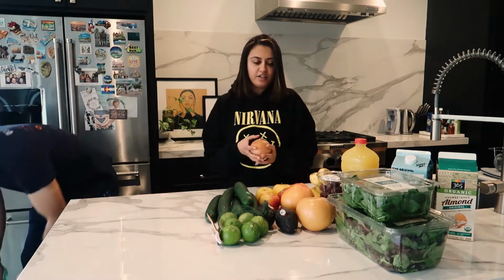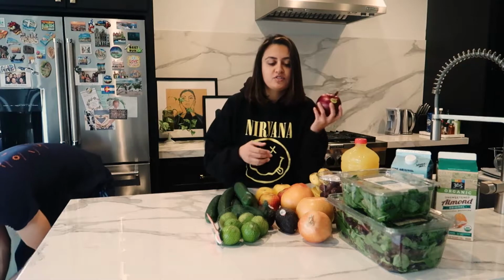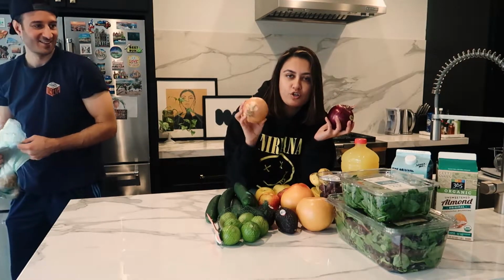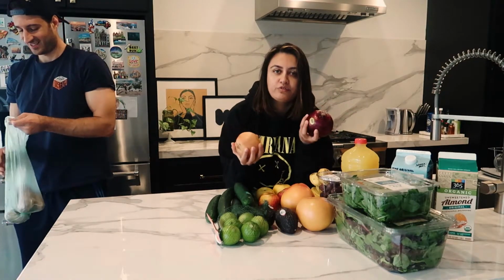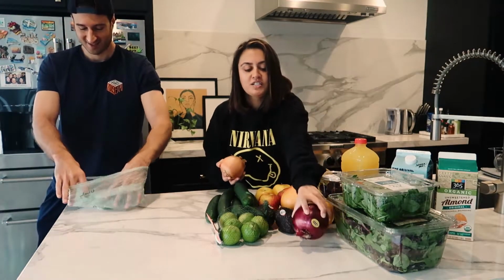And then we got a yellow onion. Can never have enough onions. That is such a staple. And a purple onion. The yellow onions are, sorry, these are not yellow. They're called sweet onions. These are good for milder flavors. And then I get purple onions when I really want to intensify an onion taste.